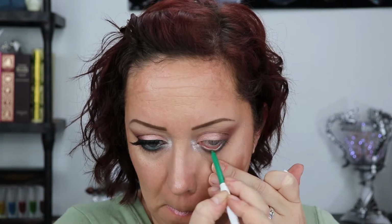Now just adding a green pencil into the waterline, and of course, liner, mascara, and lashes off camera. I am using the Ardell Wispies for something just a little lighter. For lips on this one, I'm using Taurus from the Blackheart Beauty Astrology Lip Collection. And this is the finished Earth Elements look.